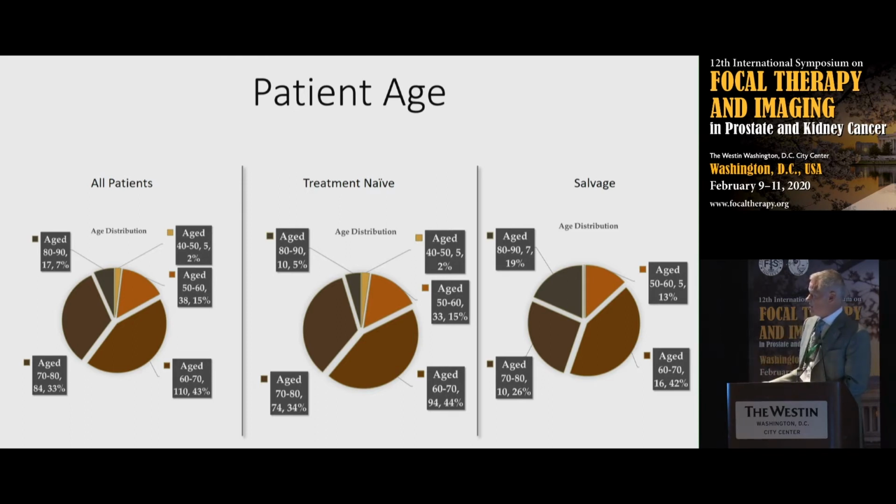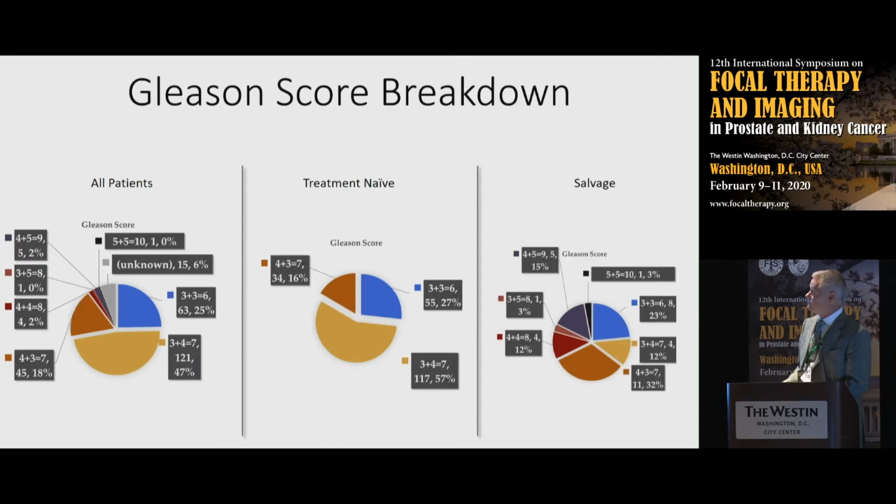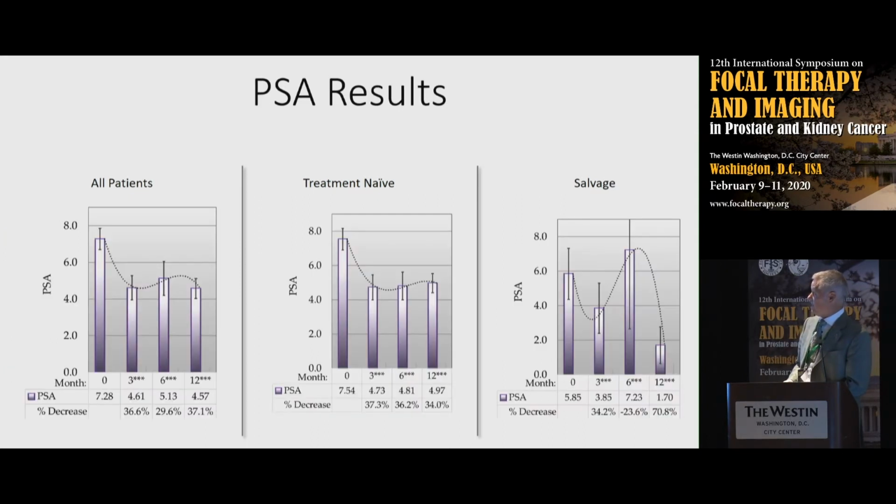So patient age, not surprisingly, most between 60 and 70 years. Tumor location, not surprisingly, 72% in the peripheral zone. Gleason score breakdown, so about 60% are grade group 2, 27% large volume grade group 1, 16% grade group 3 in the treatment naive. In the salvage limb, we basically have treated all previous types of primary therapy with all types of Gleason scores and all types of locations.